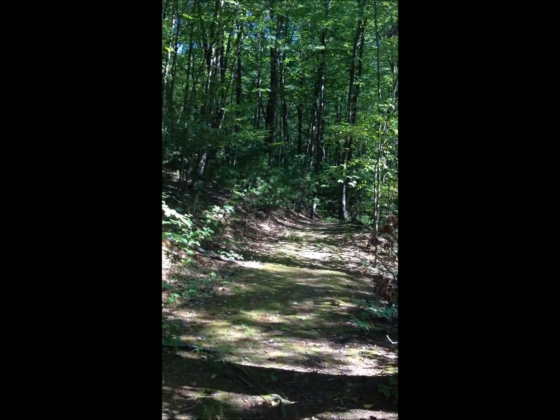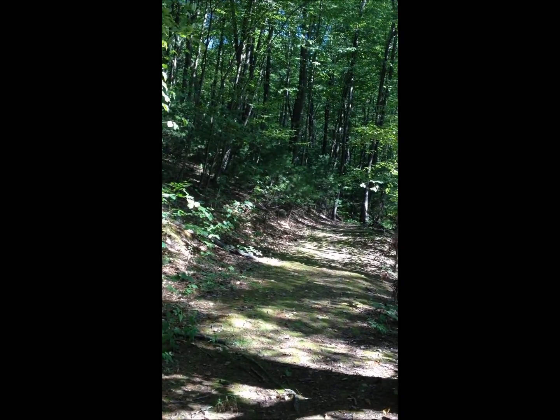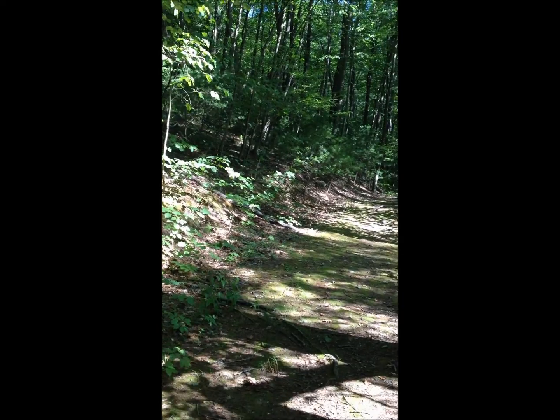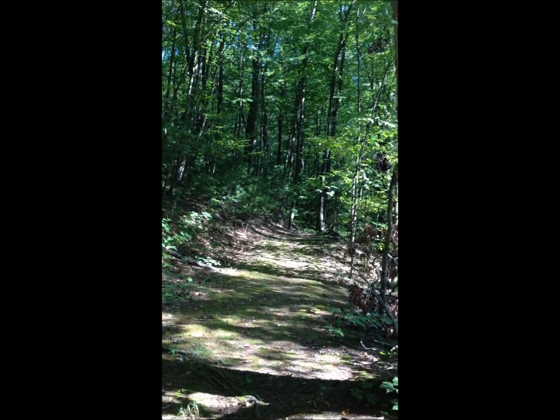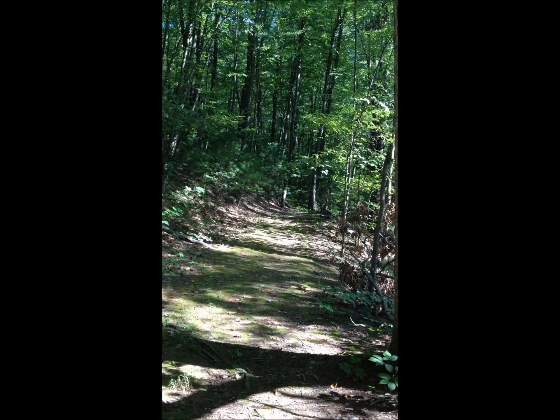So I am going to go back up this way, which is still a bit of a challenge, because it does climb the same ridge, but the trail's better, so you can grind it out, you know? It's a tester, but hey, that's why we do it, right? All right.